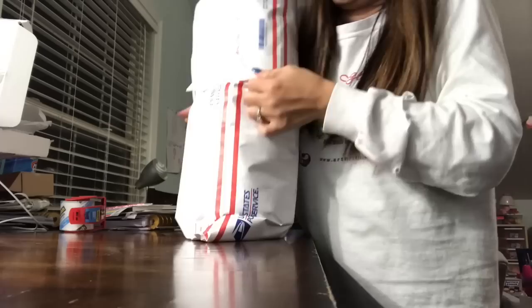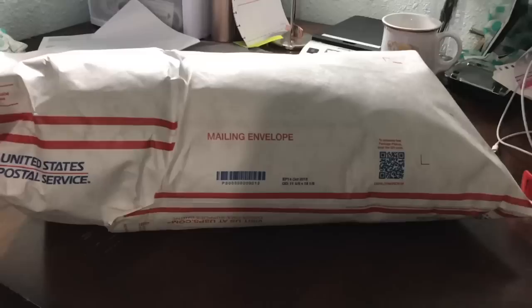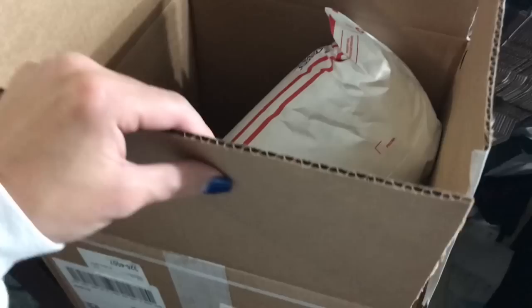Oh, it's just the way it goes. It was like putting sausage inside one of those casings. Oh my gosh, that was ridiculous. But it's in. Now I just gotta find a box that this is gonna fit in. If I kind of smoosh it, it fits in this box.